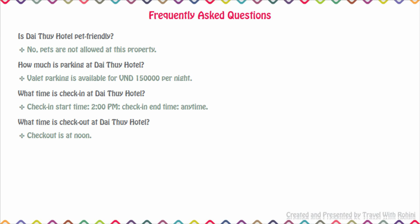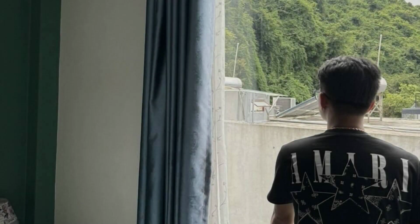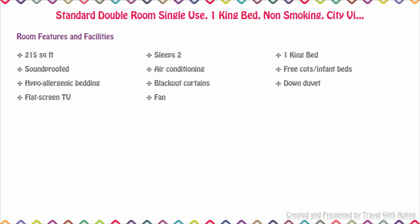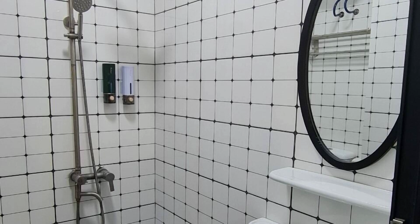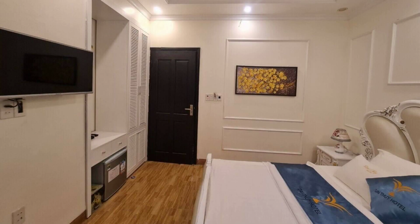A set of FAQs is now displayed on your screen, which may address many of your basic questions about this hotel. Category 1. You can see on the screen details like room size, bed type, room view, amenities, facilities, and images, etc.